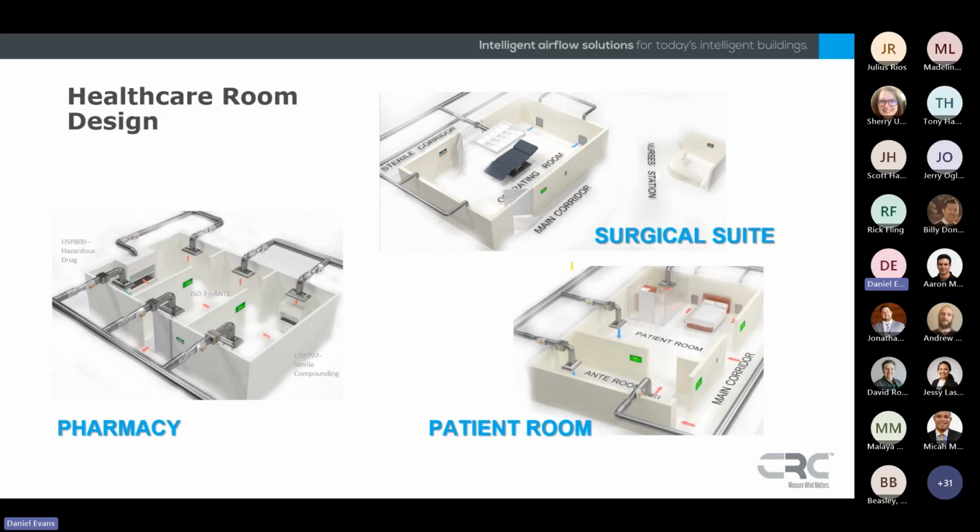I picked healthcare because we have a lot of things that come in healthcare, but I put up some room designs, whether it's a pharmacy, a surgical suite, or a patient room. And what you can see is all these have a very similar characteristic, right? We're going to have some kind of air valves for our ventilation of space, capture devices as part of them. But if you look at a pharmacy and a patient room, we see a lot of rooms that are interacting close adjacent to each other. And what happens there is we want to ensure that we have the right information available for the local users, along with the ability to maintain these spaces.